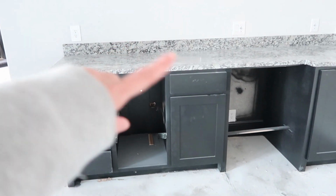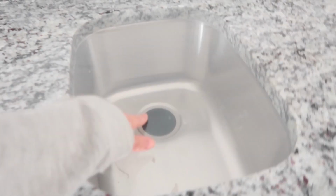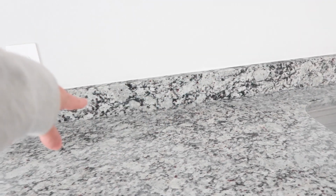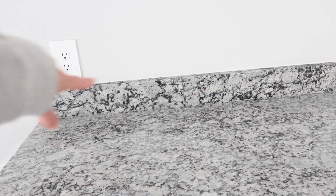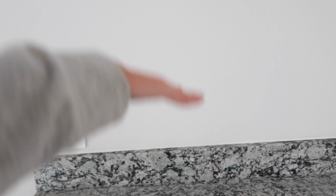Got our countertops in, cabinets painted, all of that. The bar sink for our bar. I had told them that I did not want this little ledge of a backsplash here, so they're going to have to take that off. They did that everywhere that isn't going to have a backsplash, but I told them not to put it on there because that way I can easily put my own backsplash in and not have to deal with this ledge piece.